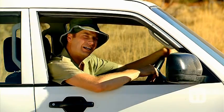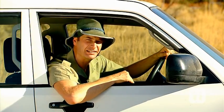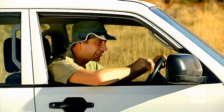G'day travellers, today we're going to be heading around the great outback, red sand and spinifex country. Let's go and take a gander.